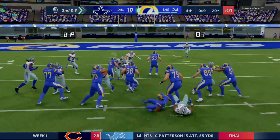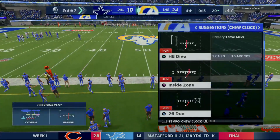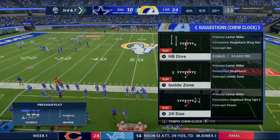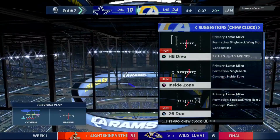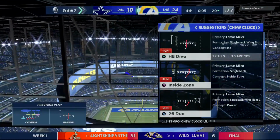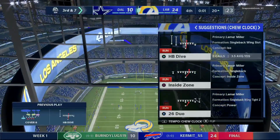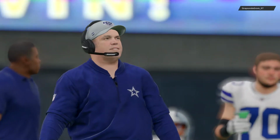Now a handoff to Miller. And he's going to be met at the line of scrimmage and taken down. No gain on the play, and it's going to bring up a 3rd down. Brings up 3rd down and 7. So the L.A. Rams with a victory here.